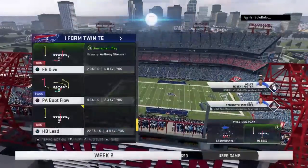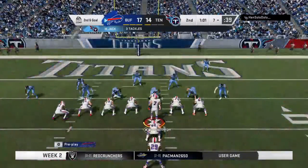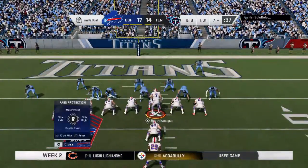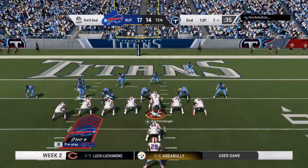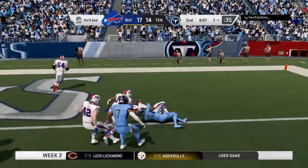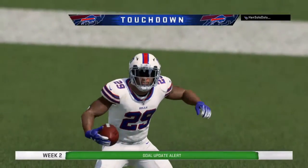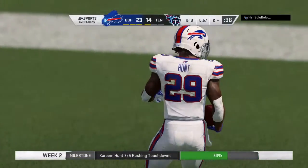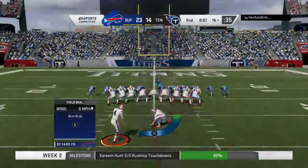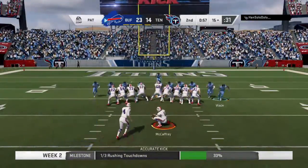Now Tennessee going to use the second of their timeouts as they'll stop it with just over a minute to go before halftime. The line of scrimmage, the 7 now on second and goal. On the run, this is Hunt. And he'll take it into the end zone for a Buffalo touchdown. Kareem Hunt, his third touchdown now on the year. And the Bills will add on to their lead. Heck of a start to his season.